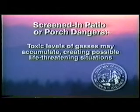Covered or screened-in patios can be inviting places to relax and enjoy a sunny afternoon. However, they are also places where dangerous violations are often found. Sometimes awnings and screen rooms are attached to the mobile homes by manufacturers who don't realize the homes are not designed to hold up this additional weight. For this reason, construction permits are required. In some situations, toxic levels of gases can accumulate if ventilation is cut off, creating possible life-threatening situations.